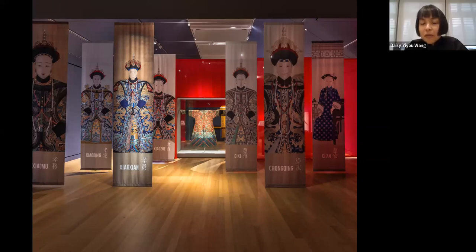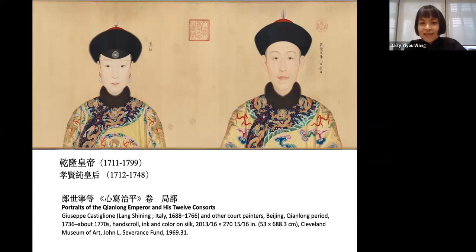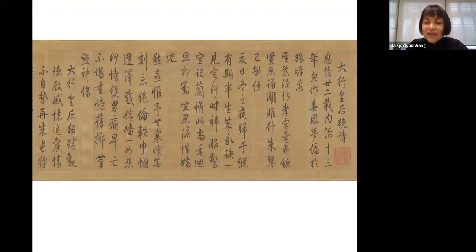That really informed our exhibition together, Empresses of China's Forbidden City, which was presented at the Peabody Essex Museum in Salem, Massachusetts, as well as in Washington, D.C., at the Smithsonian's Freer and Sackler. So just to show you a couple of the installation shots. Next slide, please. That was such a beautiful show too. Oh my gosh, I'm so happy that I was able to see it. Oh, thank you. It was incredible. Okay, our next slide, please.